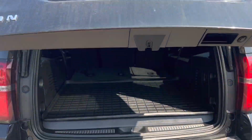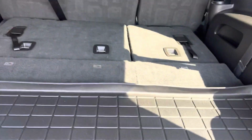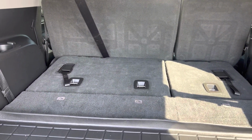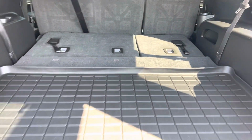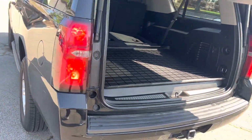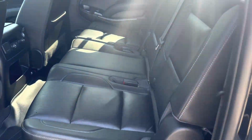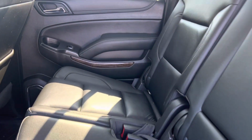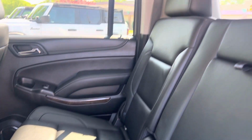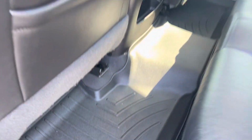Power gate does have a nice WeatherTech mat. Got the seats folded down so you can see just how much cargo space you would have if you're not using that third row. This one's got the bench in the second row. I'm sure the seats have been used. They've never been abused. Show little signs of wear. Again, nice rubber mat there in the second row.